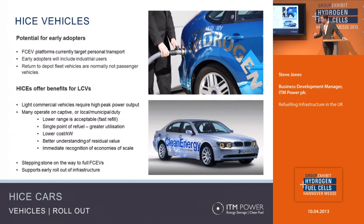lower range can be acceptable, single point of refuel, but critically in this market, cost is almost everything. So these guys can't afford to spend hundreds of thousands of pounds on fuel cell versions of the technology if it was available, and internal combustion is a lower cost route to achieving zero carbon transport. And also things like service, maintenance, breakdown assists, all these kinds of things are already implemented for internal combustion engine vehicles. The infrastructure is there, ready to go.